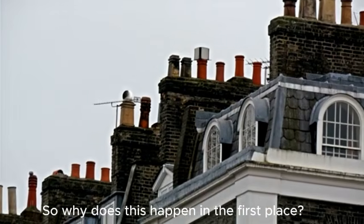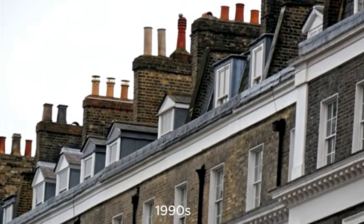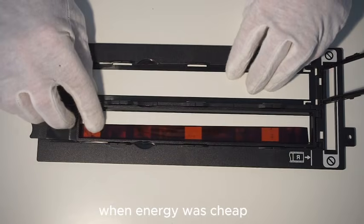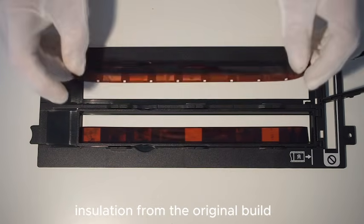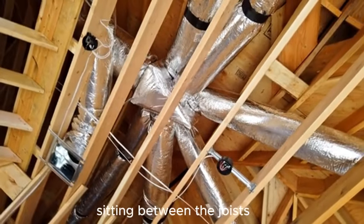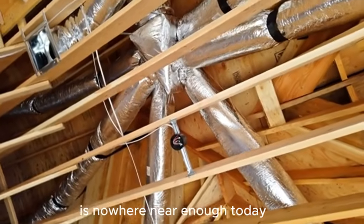So why does this happen in the first place? British homes, especially those built before the 1990s, were often insulated to a standard that made sense decades ago, when energy was cheap and building regulations were far less demanding. Many lofts still have old insulation from the original build, sometimes just 50 or 75 millimeters of loose material sitting between the joists. That might have felt adequate in 1975. It is nowhere near enough today.